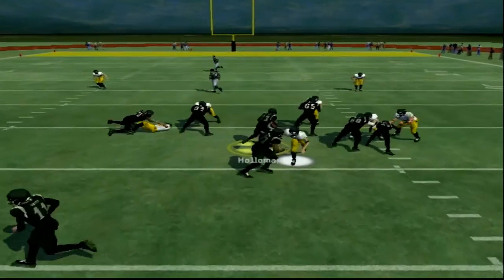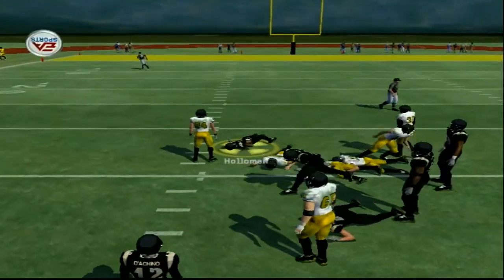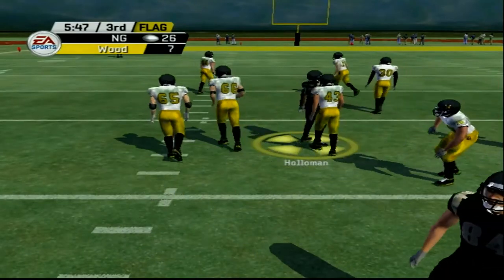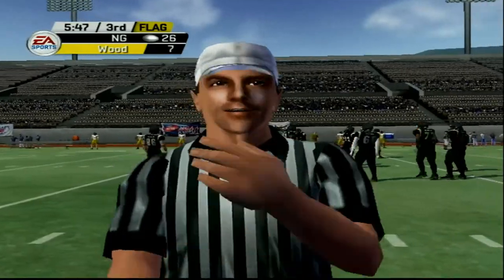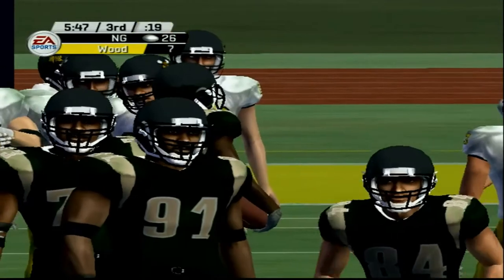Here's the give. Brought down. And they threw a flag on that play. Let's see what the call is. Personal foul, face mask on the defense. 15 yards from the spot of the foul.